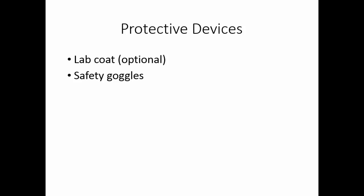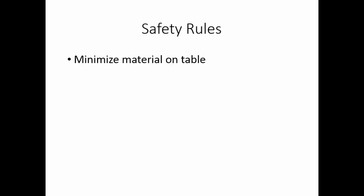You will need to wear safety goggles and gloves at some times. As you come to your table, make sure you only bring to the table the material you are going to need that day to work with in lab. Leave everything else on the side of the room.